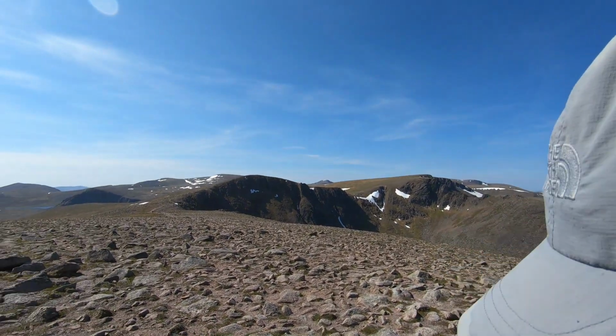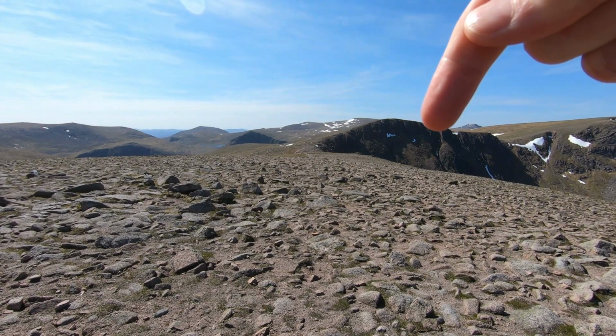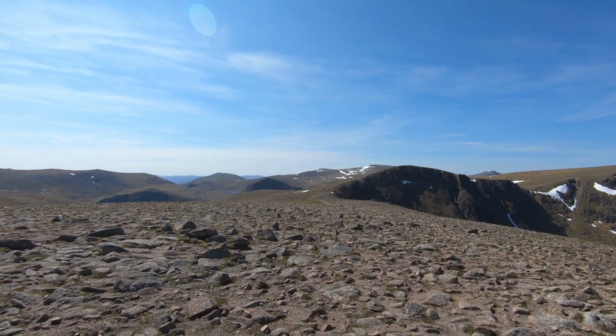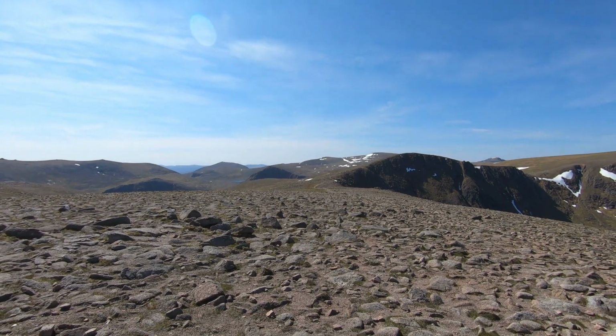So that's the first bit of ascent completed. We've come up the Feith Buidhe. We're up about 1140 metres here. We've had a rest, and then we will continue. I'll show you where we're off to next. So basically we're heading across the plateau in this direction. We're hoping to camp round about the Feith Buidhe river, and then after that we'll go for an explore in the Cairngorms.